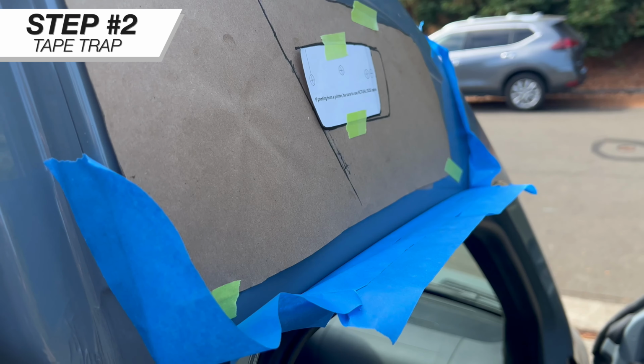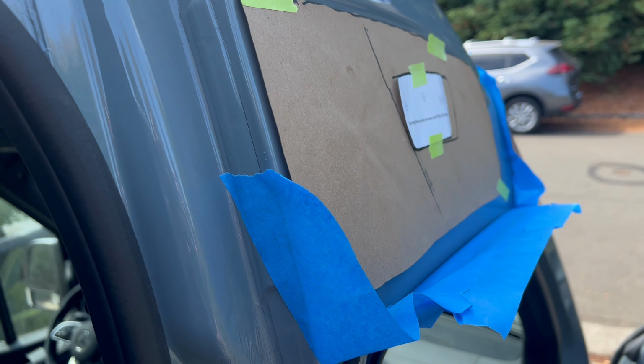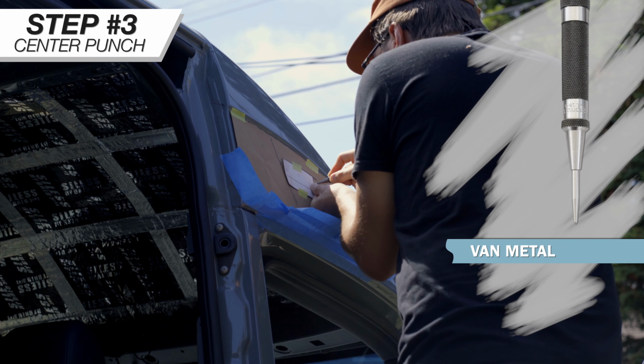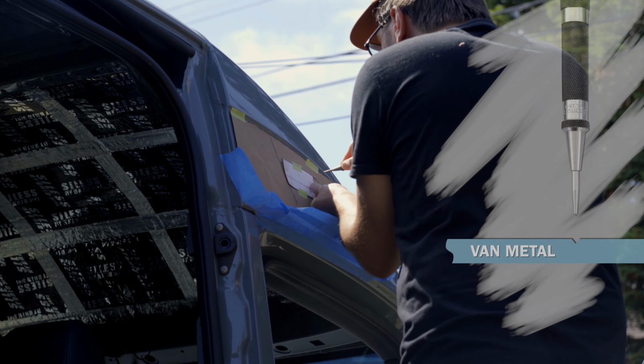Anyways, after everything was lined up, I made tape traps for both the inside and the outside of the van. To make sure we kept accurate hole locations, I first used a center punch to slightly divot the metal in the center of each template hole. Now that we center punched, we're going to go ahead and drill our pilot hole using one of these guys.